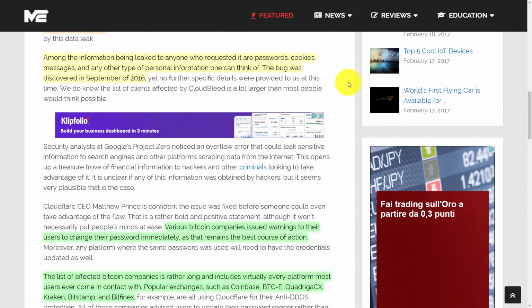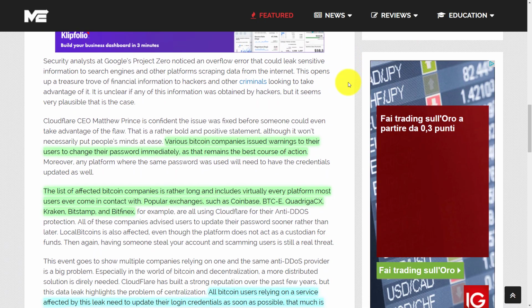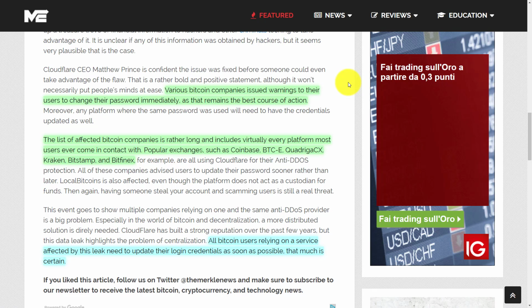So then the article says that various Bitcoin companies issued warnings to their users to change their passwords immediately, as that remains the best course of action. The list of affected Bitcoin companies is rather long, and it includes virtually every platform most users ever come into contact with. Popular exchanges such as Coinbase, BTC-E, Quadriga CX, Kraken, Bitstamp, and Bitfinex.